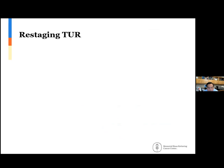Restaging TUR, which the AUA says should be considered for all high-grade patients. They recommend it more strongly if it's a high-grade TA patient without muscle in the first resection. But I think you should always consider restaging, because not only is restaging TUR important for correctly staging the patient, but oftentimes you'll remove residual disease, which plays into how effectively the combination of TUR plus or minus adjuvant therapy is going to result in disease-free survival.